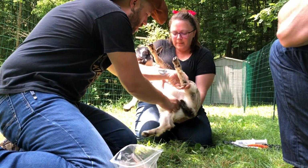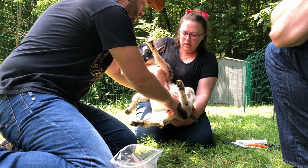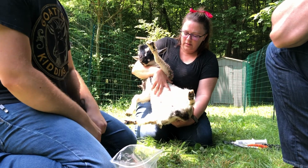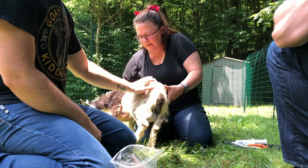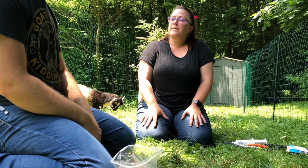Yep, and that looks good. I always just make sure both testicles have gotten in there, because if you cut off half a testicle, they can actually still reproduce with that. Oh, wow. So he's banded. All right, Bubba, you can go walk that off. That will take about 15 minutes for the nerves to die. So it's going to be uncomfortable for him for a little bit.